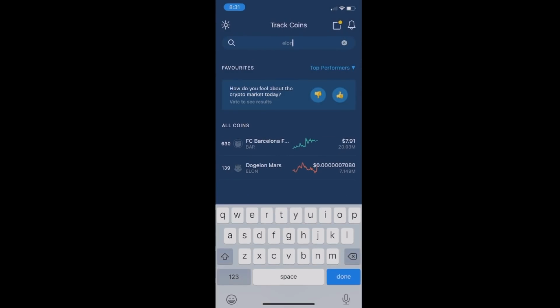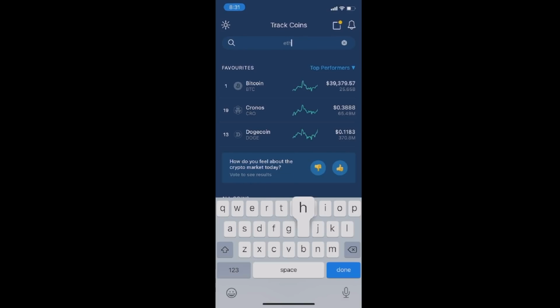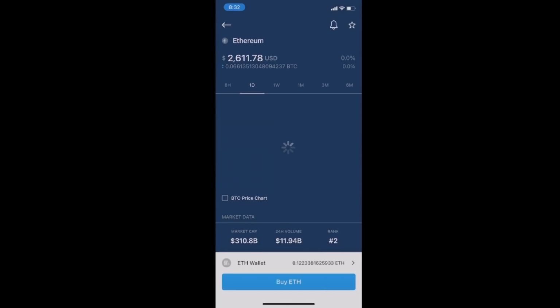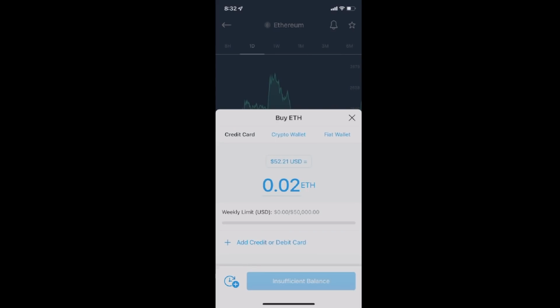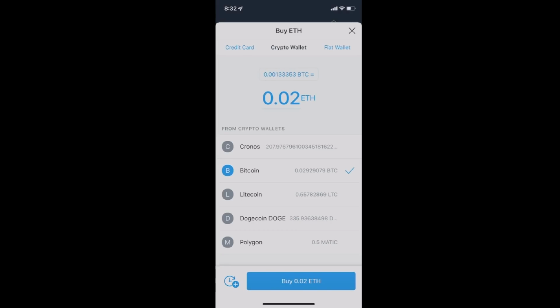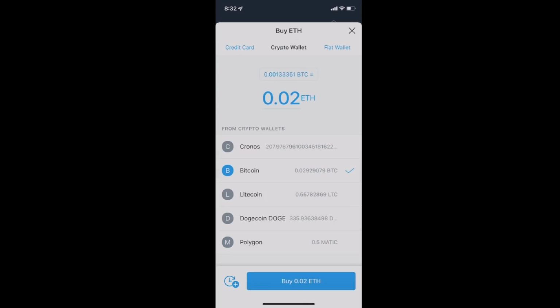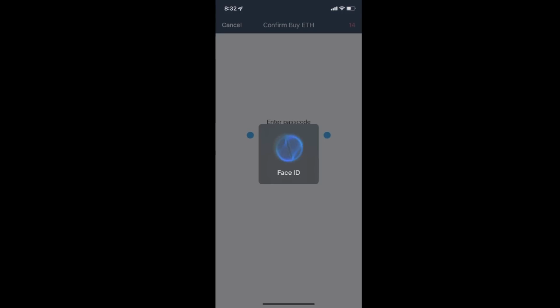Okay, so at this point, what you should be trying to do is purchase Ethereum. Now, you can purchase Ethereum by just looking for the Ethereum ticker and then going down and selecting Ethereum and then clicking the buy button. Once again, your options can be credit card if your credit card supports this type of transaction, the crypto wallet in case you've actually sent Bitcoin from your particular space, or fiat. Once you've picked one, let's say Bitcoin here, and you want to purchase 0.01 ETH, you'll just type in the 0.01 ETH and click the buy button and confirm.